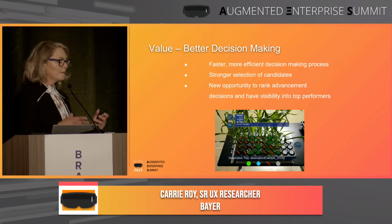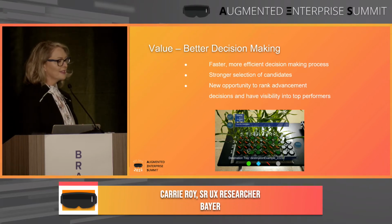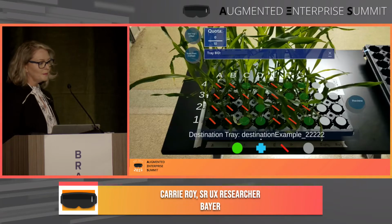So that popper was built for corn. That's the only thing it could handle. With this approach now, with the HoloLens popper AR workflow, we can deal with any trays, any crops, any plants. So that's exciting. But also looking at more efficient decision-making, stronger selection of our candidates, this ranking advancement, its transparency we didn't have before. So all really quite exciting there.